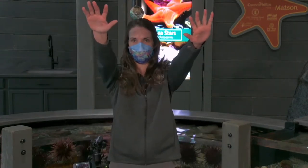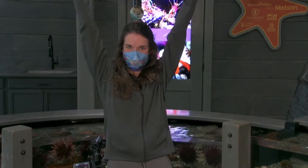What about putting our spines forward and off to the side, kind of crazy? And what about behind us and everywhere? What about reaching up and grabbing a piece of kelp and bringing it down with our two feet that would be hanging out by our body? Super awesome. Thank you so much for being a sea urchin with me.